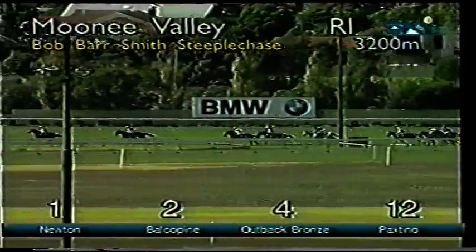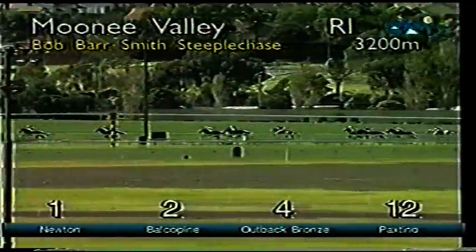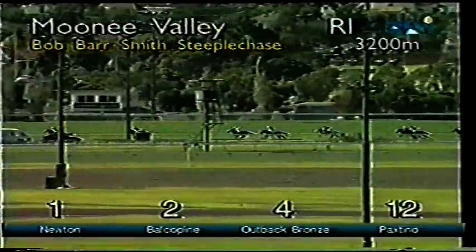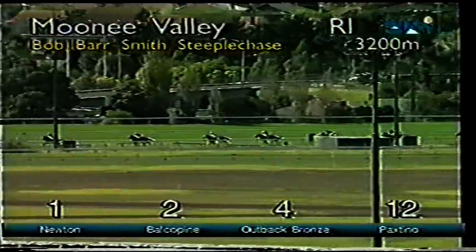Over the first of 2 down the back, and Newton out about 3 in front now from Belcapine as they complete the double, and they both jumped it well. They're 5 lengths in front now from Outback Bronze, a length and a half Paxtino. 3 further back Trojan Gift. They're stringing right out these chasers.